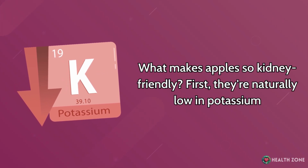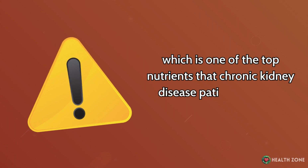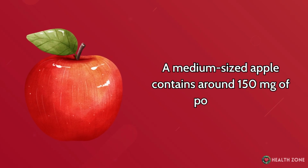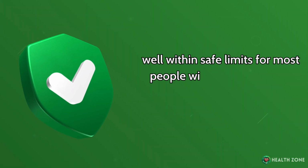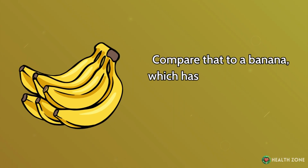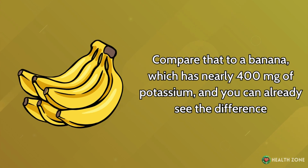First, they're naturally low in potassium, which is one of the top nutrients that chronic kidney disease patients need to manage carefully. A medium-sized apple contains around 150 milligrams of potassium, well within safe limits for most people with kidney disease, especially those in stages 1 through 3. Compare that to a banana, which has nearly 400 milligrams of potassium, and you can already see the difference.